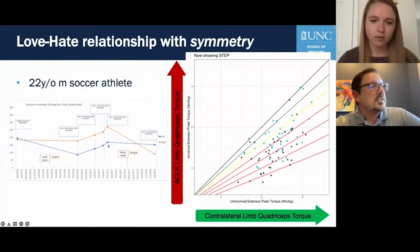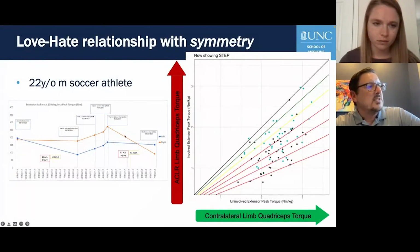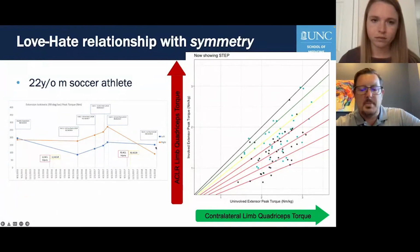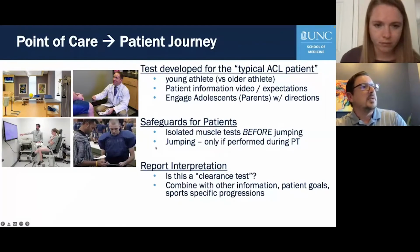The physicians in this case decided to release him once his reconstructed side got back to his pre-injury strength levels. But unfortunately, he tore his contralateral side a few weeks later, and had a bilateral injury. So again, a love-hate relationship with symmetry.